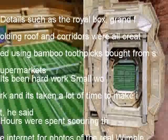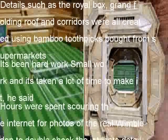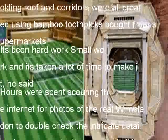The model maker has previously built a tiny Old Trafford and a plastic miniature stadium in memory of Australian batsman Philip Hughes.